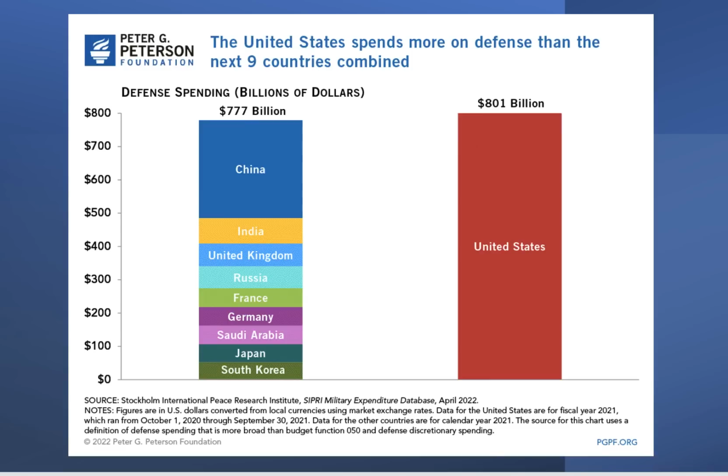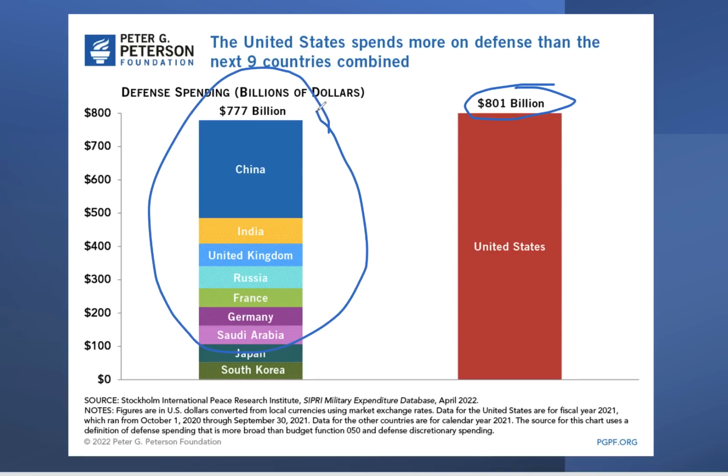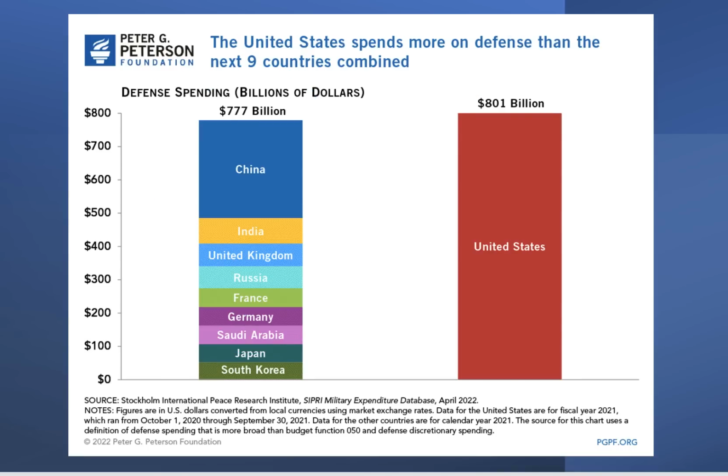This is amazing, folks. Look at the amount of money that we have on defense as compared to other countries. We spend more on defense than all of these countries combined. That's absolutely insane. And interest rates are going up.